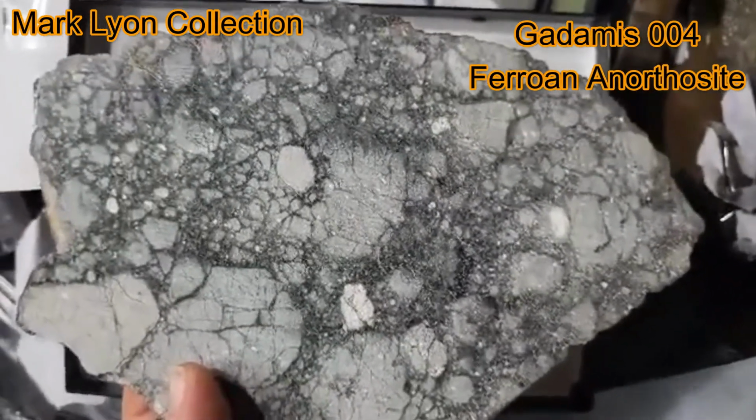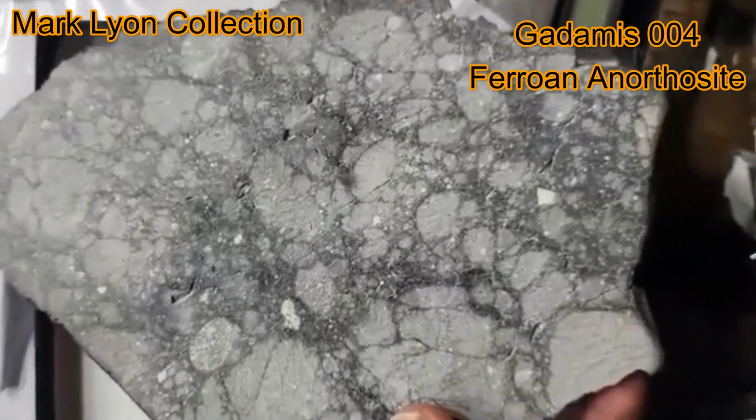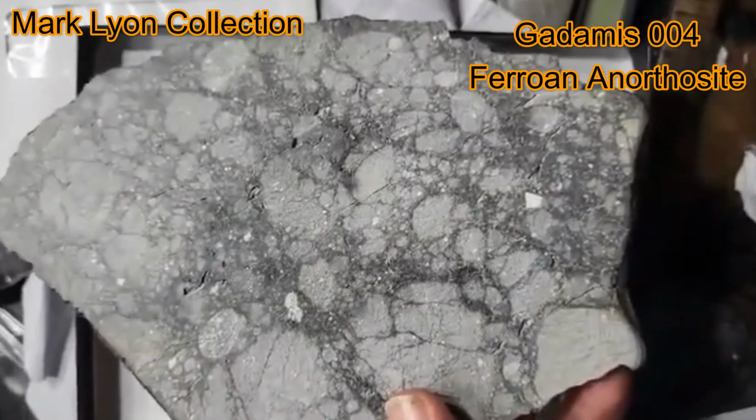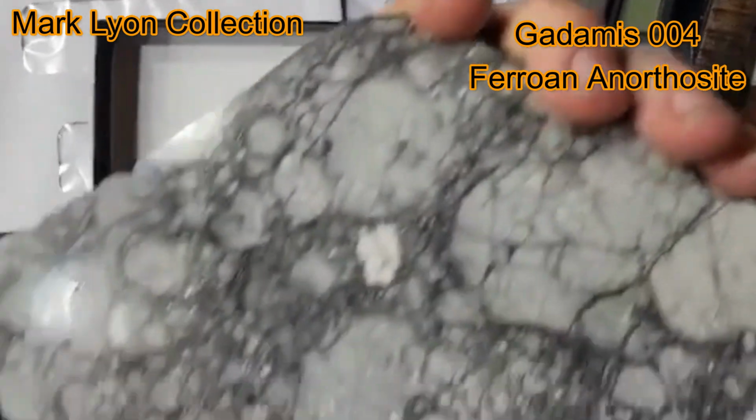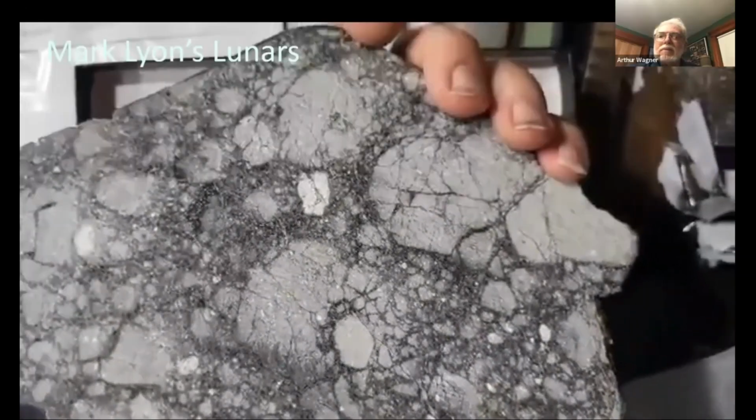Whoa! This is a pharaonic anorthosite, and if you look in the Met Bull, it's very similar to the Apollo 16 samples, so it's really cool for people who are interested in the lunar missions and things like that. That is a crazy, huge piece of Gadamis. It is, and I was offered that one, and there were a lot of zeros involved. I can imagine. God, Mark's hijacking the moon. There's not a museum on the planet that you could walk into and see that many different lunar meteorites, period, end of discussion.